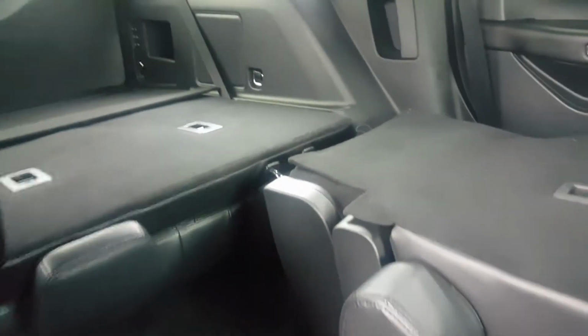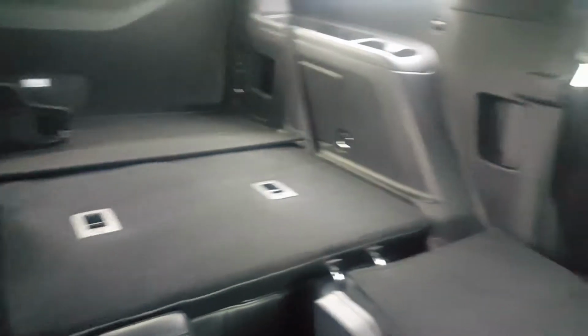And here you go, here's that second row with a better view. The leather is pretty detailed, pretty well, not beat up, no tears or gouges. And as you can see, you got a really nice clean interior.